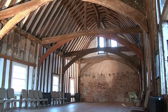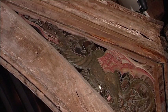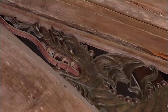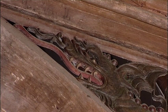Why do we call it Dragon Hall? It was the discovery of this carving in one of the spandrels at the junction of the wall post and the tie beam that suggested its modern name. There were probably dragons in all the spandrels. Mr. Topps could have been a member of the Guild of St. George, hence the dragon. It's carved from imported Baltic oak, a hardwood. Richard Darragh thinks it is the finest carving in Norwich.